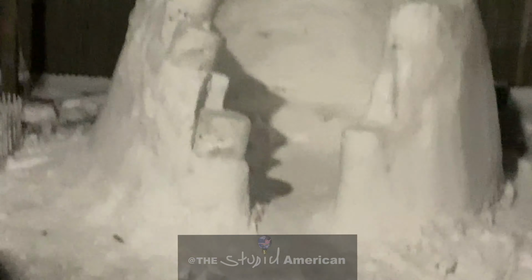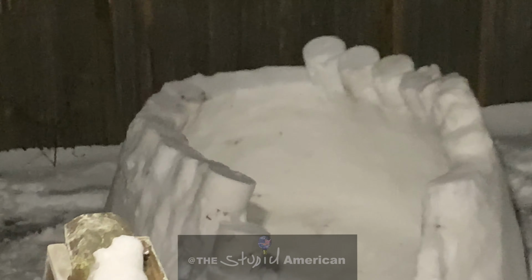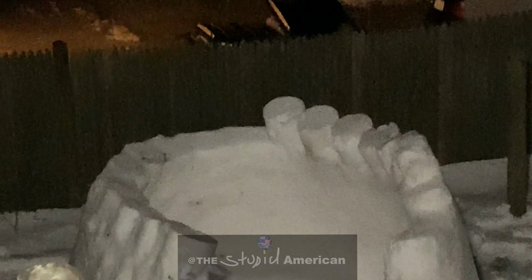Oh, we lost track of time. We're gonna have to finish tomorrow. We almost got there. Close though. It's getting the hard freeze. Hopefully we can move some snow tomorrow.